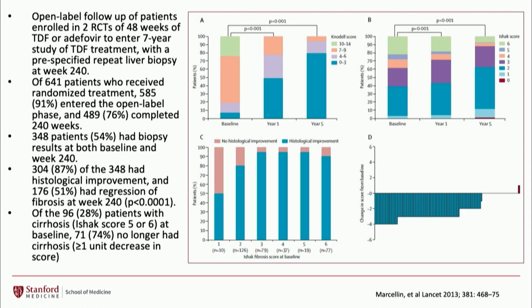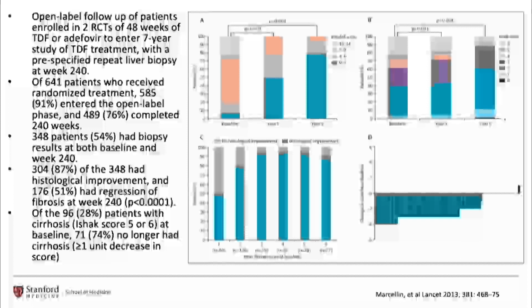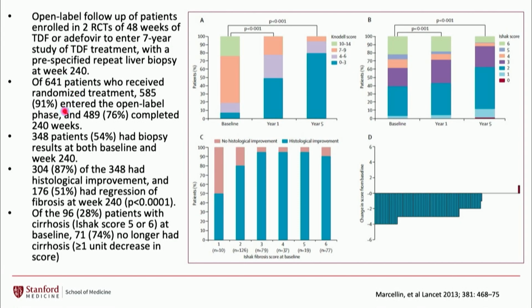They followed up patients with a liver biopsy at week 240, so basically 5 years. Of the 641 patients randomized after all the exclusion criteria, and only focusing on patients that had 2 biopsies at beginning and end where you can actually compare, they had a total cohort of 348 patients with biopsy at both baseline and week 240.